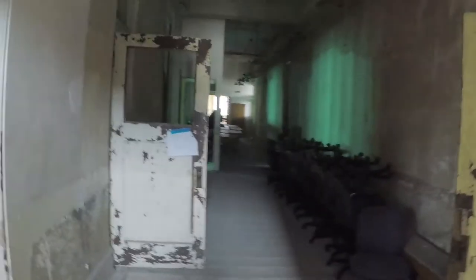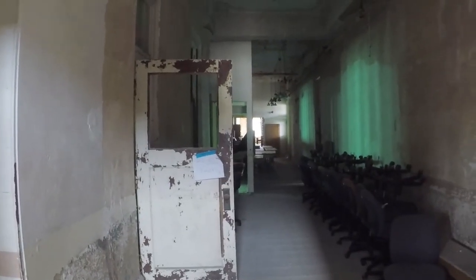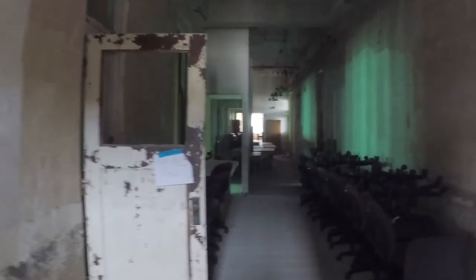Guys, I'm loving the green tint that I get from some of these places. Let me check this out. It's just got like a green, luminescent tint. I mean, it's all coming from the theater, and I don't get it. It might just be the tint of the windows or whatever, but it looks incredible.